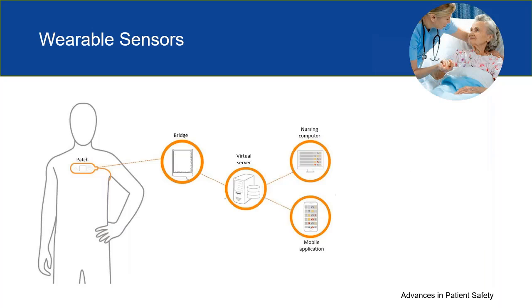The sensor that we used for this work was a lightweight wearable sensor that was placed on the patient's chest via ECG dots. And this sensor measures heart rate, respiratory rate, and temperature. It's a disposable sensor with a low cost and a waterproof sensor with a 5-day battery life. Once the strip is pulled and the sensor is activated, data from the sensor through radio frequency goes to a link bridge before it goes up to a virtual server. And then this data can be transmitted either to a desktop computer or a mobile smartphone device.